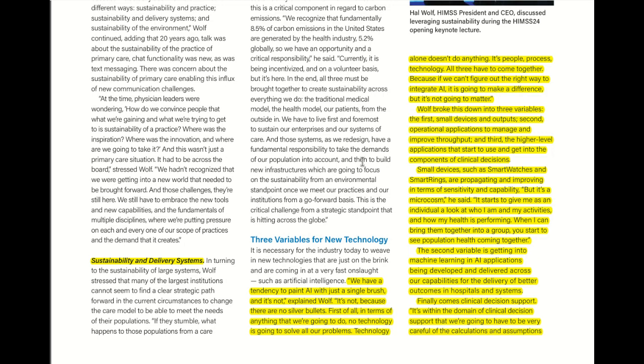We'll break it down into three variables. First, small devices and outputs. Second, operational applications to manage and improve throughput. And third, high level applications that start to get into the components of clinical decisions. So this is, I think, very good. I'm very impressed by this writing here.